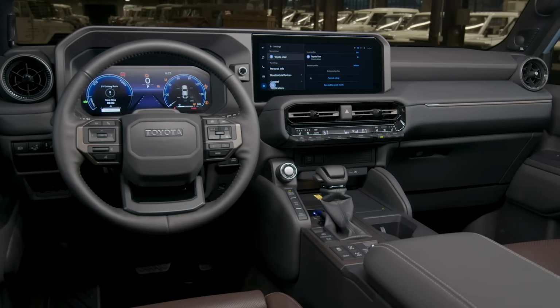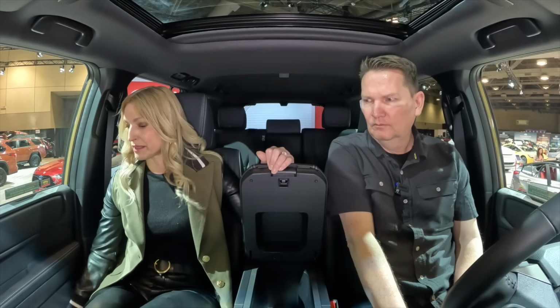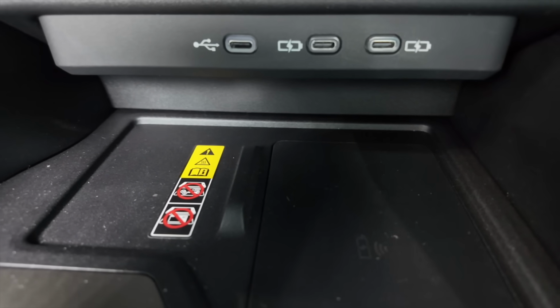And then when you take a look at the storage, it's fairly deep here as well. And I would say that the door pockets are pretty good. You've got cup holders here, and a wireless charger sits underneath the dash. It's all the stuff you expect in a modern Toyota.